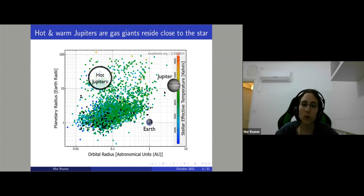The temperature of a warm Jupiter is around 500 to 1000 Kelvin. Moreover, hot and warm Jupiters are very close to their host star, as you can guess also from the temperatures. The periods of hot Jupiters are 10 days or less, and of warm Jupiters are between 10 and 200 days. You can see the population of hot Jupiters in the left corner, if you can see my cursor, inside there. Okay.